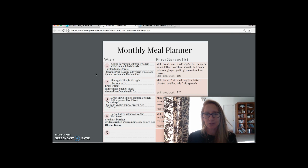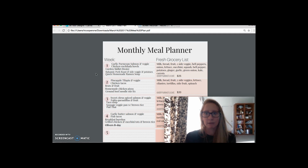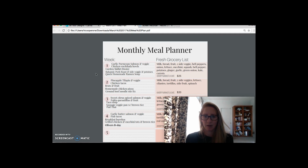Quick homemade ramen soup, which is really yummy. Like, it's still cold. Whoa, my computer's falling. I have it propped up on a box, you guys.